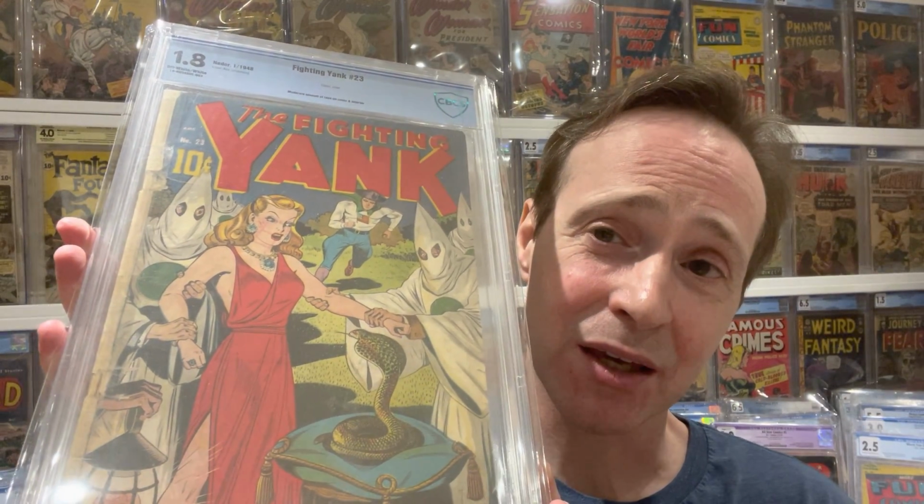This is Fighting Yank number 23. And I think I paid about $800-900 for it. It was in that range. Now it's worth about $1,100.